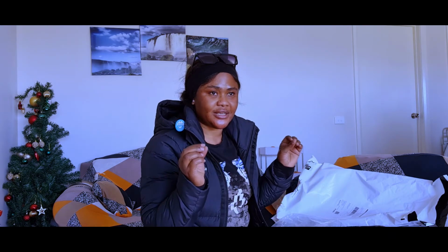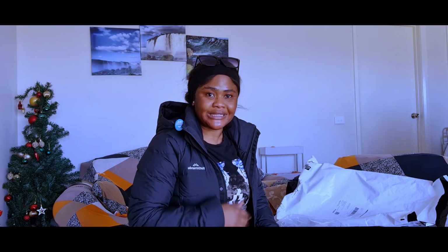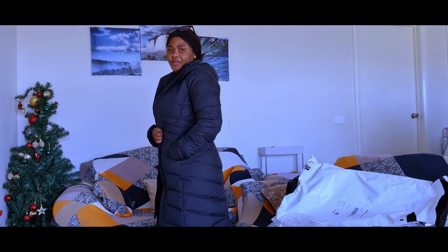Because this is superb. You can wear this for a very, very long time. I've got friends who have had this for like 10 years, and they're still wearing it because it's good quality. It's good to buy good quality so it lasts you a longer period of time. You don't want to buy something that gets spoiled and you have to rebuy it again. So always go for quality stuff, guys.